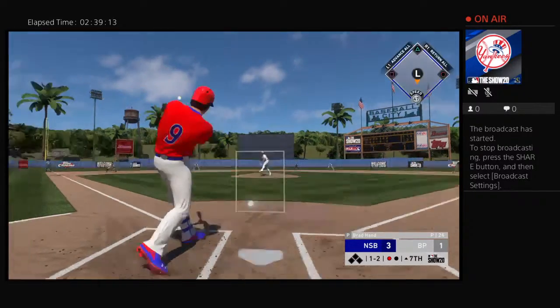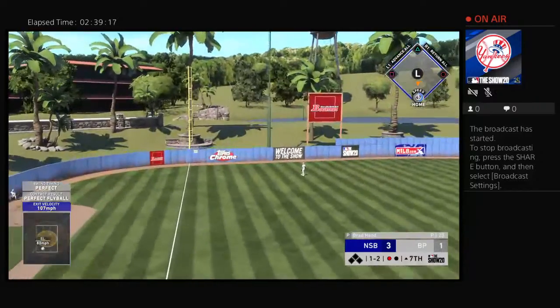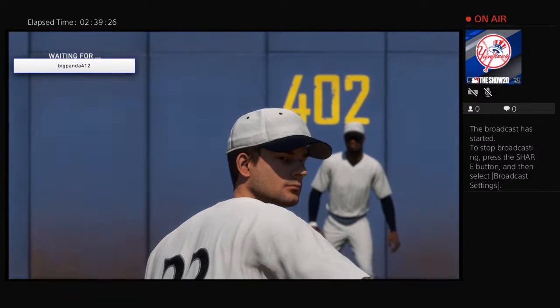Again, a 1-2. Loud contact by Dozier, and a ball with carry to left field. And it's gone. One of the things you have to fight through as a pitcher.